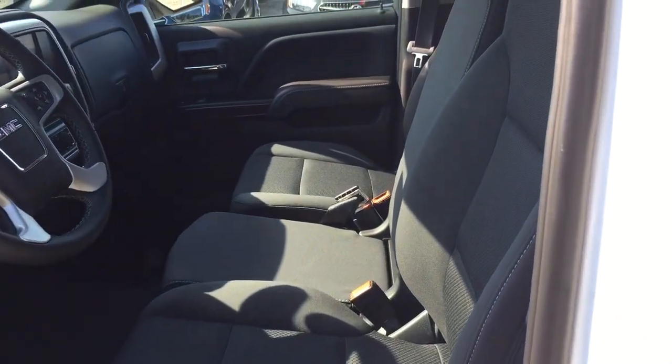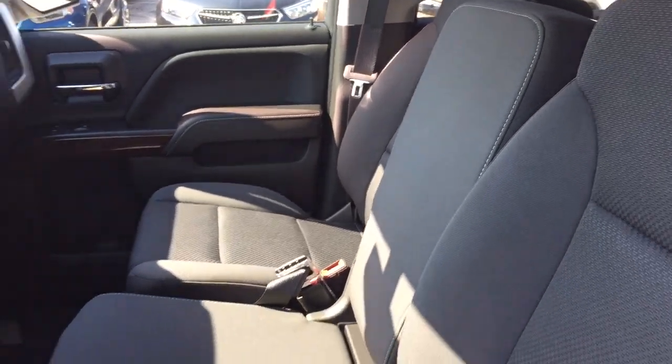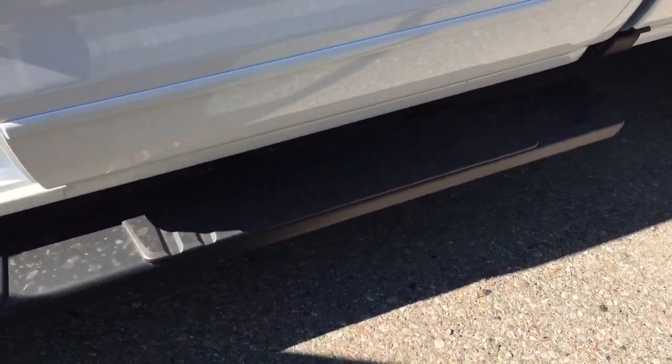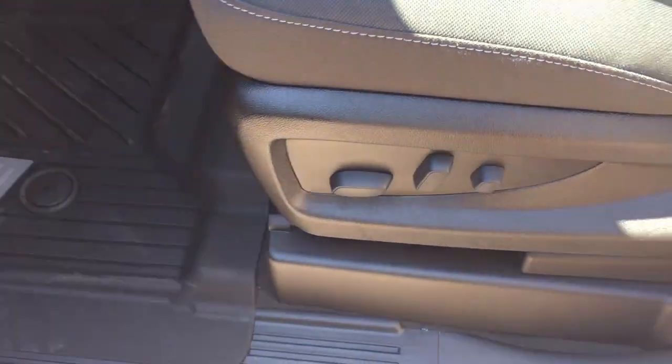All cloth upholstery through here, 40-20-40 split bench seat up the front. Room for three passengers. We're going to work our way inwards. Starting over here on the driver's side, you got the assist step door-to-door. Power driver adjustable seat with lumbar support.